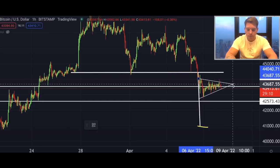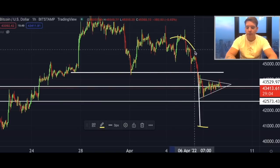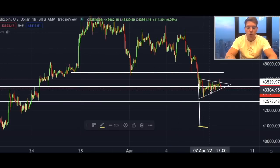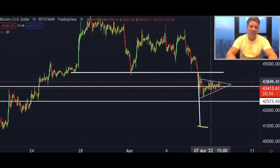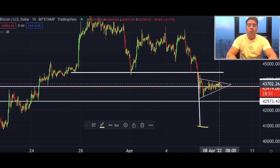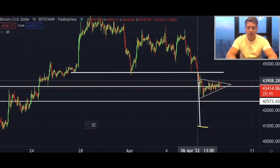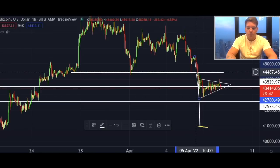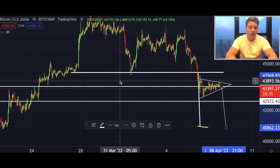First of all, let us look at this here. We are forming a potential symmetrical triangle, and this is a continuation pattern. If we are coming out of a downside move, then this is a continuation pattern also to the downside, and 7 out of 10 times that this breaks, it breaks to the downside and not to the upside. Only 3 out of 10 times it breaks to the upside. If we treat this now as a bear flag, as an example, then you see we're getting close to the bearish target of the M pattern. But now let me show you why I believe that we will not reach this target and will reverse in the immediate short term back to the upside.